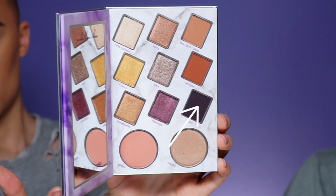So I'm going to take Amigos, and I'm going to run that underneath the lower lash line. So I'm going to grab the shade Cabo, which is the darkest shade in the palette, and I'm going to do a winged liner with that. Just going to use the brush from Sigma. This is the E75. So now that Hibiscus is placed on the lid, I'm going to go ahead and dip into Cabo with a Sigma E20.